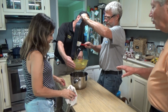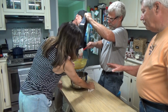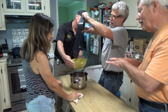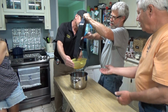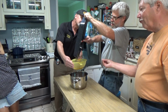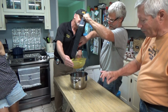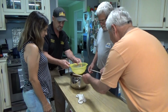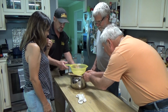Now, something else you can do is let it sit for several hours or maybe till tomorrow, and then get some saran wrap and push down on top of the honey. All the particles that float will come to the top. Then you grab the center of that saran wrap, pick it up, and it all sticks to it. Throw that away.